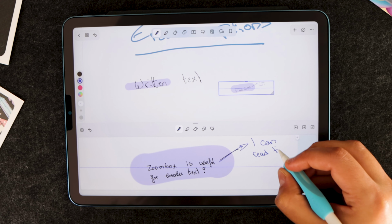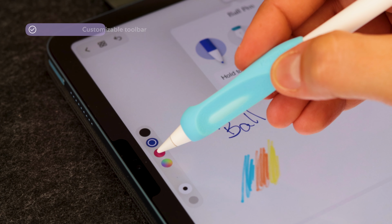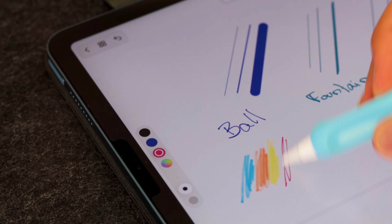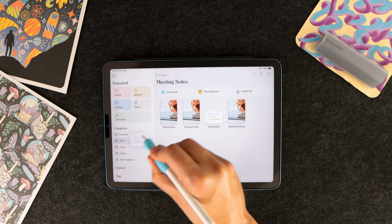You've got a customizable toolbar that allows you to pick and choose what tools you want to see on your toolbar, so you have exactly what you need at any given time. And like I mentioned before, it's multi-device compatible. Now, for its downsides, I would say that moving notes around is not a simple process, especially if you compare it to other note-taking apps on this list.